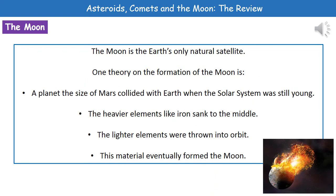The last thing we're going to think about then is our moon. Now, the moon is the Earth's only natural satellite. So a satellite is anything that orbits the Earth, and a natural satellite is one that obviously we haven't put there. So the moon is the only natural satellite of Earth.